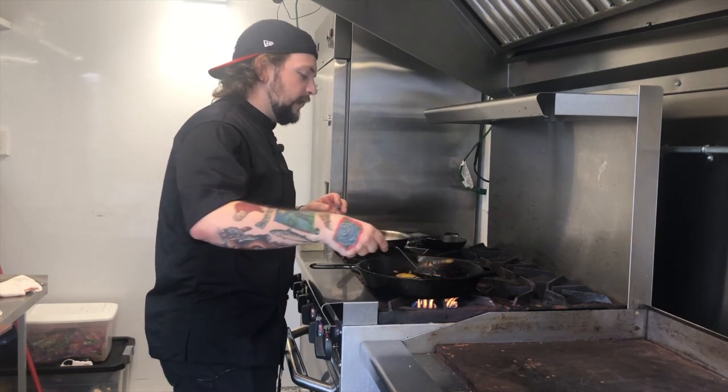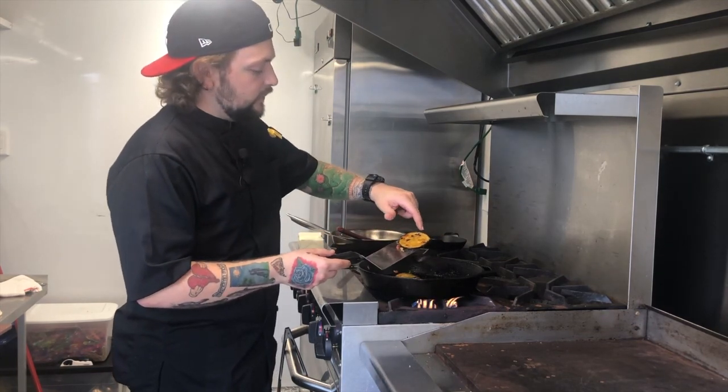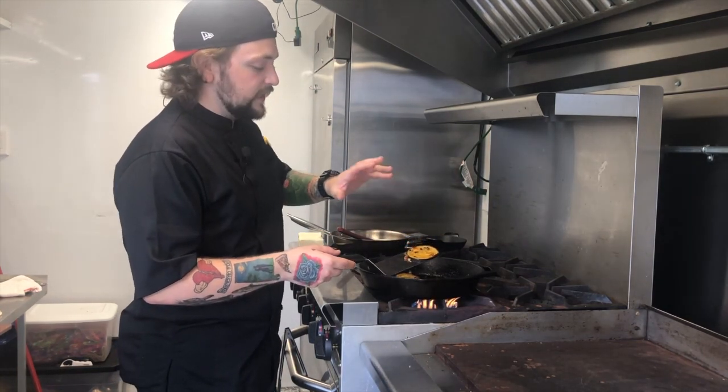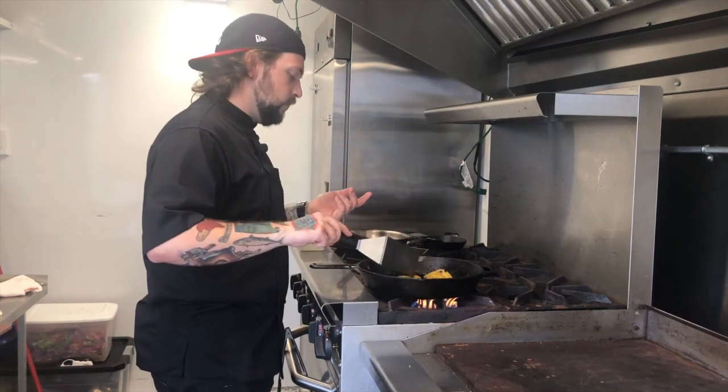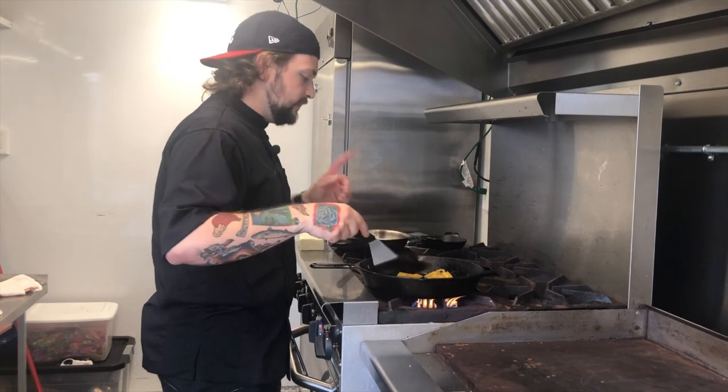You can see I'll pull one out of here. We're starting to get some nice color, kind of brown, definitely blackening around the edges where the skin is, and that's what we want. That's a good thing. Don't be scared of color. I think I just said it. Gordon Ramsay says more color, more flavor. Don't be scared of color.